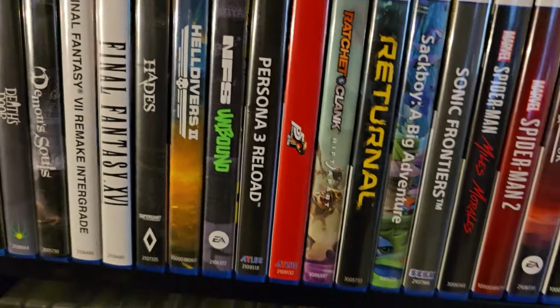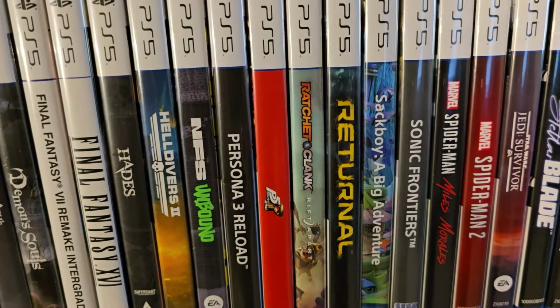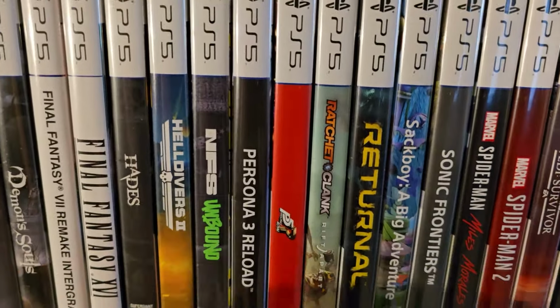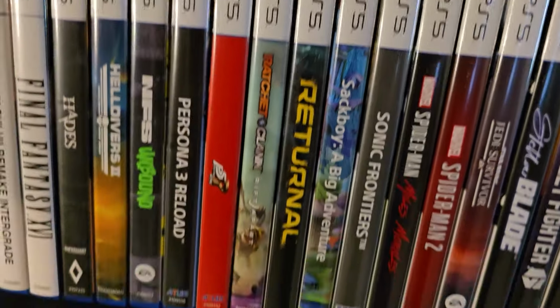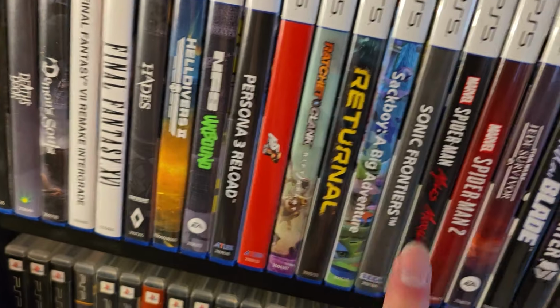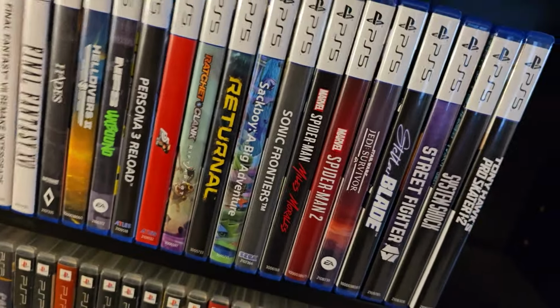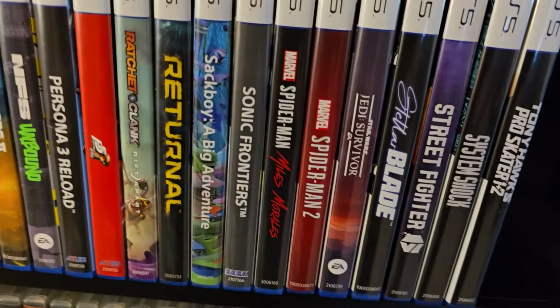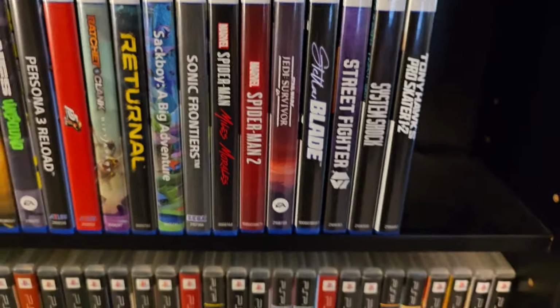Haven't played Persona 3 Reload yet. Just finished Persona 5 a couple months ago. Loved that one. Rift Apart, awesome game. Returnal, awesome game. Sackboy's Big Adventure, awesome game. Sonic Frontiers, haven't finished it yet, but return of good Sonic games, so can't complain about that. The Marvel Spider-Man games, super awesome. Jedi Survivor, haven't finished yet.